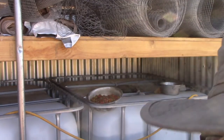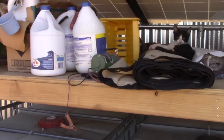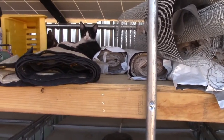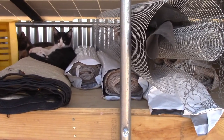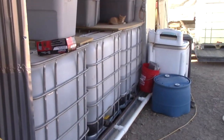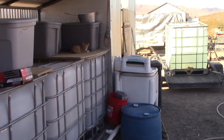You little stinkers. Here you go. This is how I need to do it. Okay, there's Fred. Luxuriating. Oh, we haven't named this one because he won't let us near him. There's 6 of them.